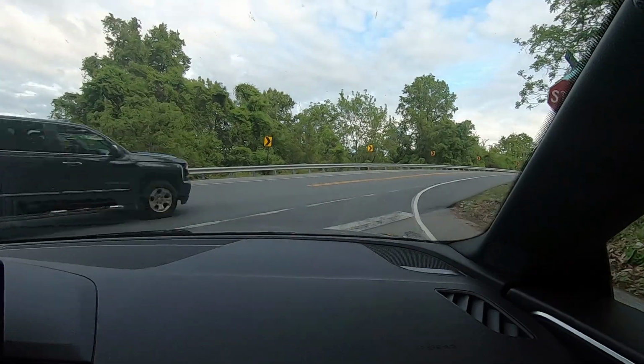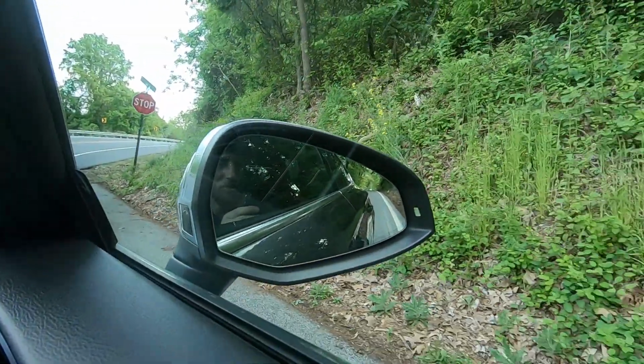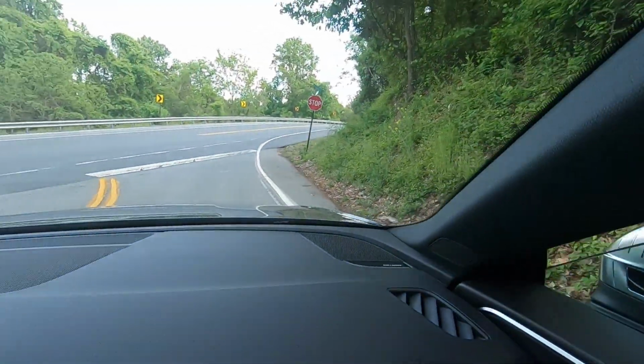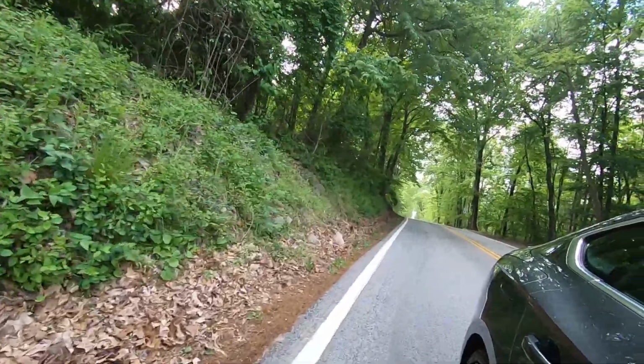Alright guys, now we're at Gravity Hill. If you don't know what this is, you put your car in neutral and it'll push you backwards up the hill. I'm not even kidding. Here we go. Look, the stop line's gone. I have to steer. We're literally going backwards up a hill.